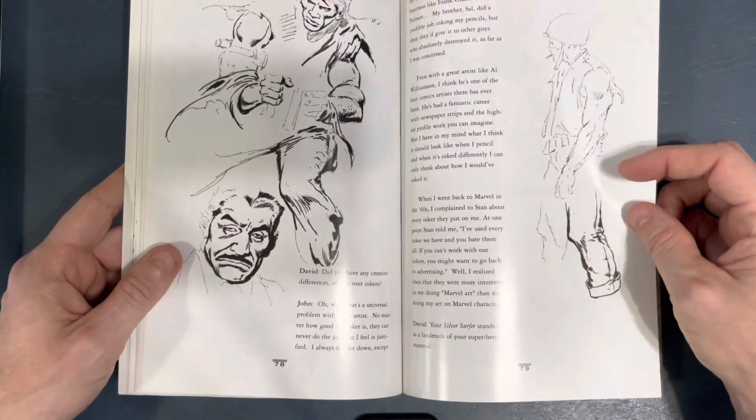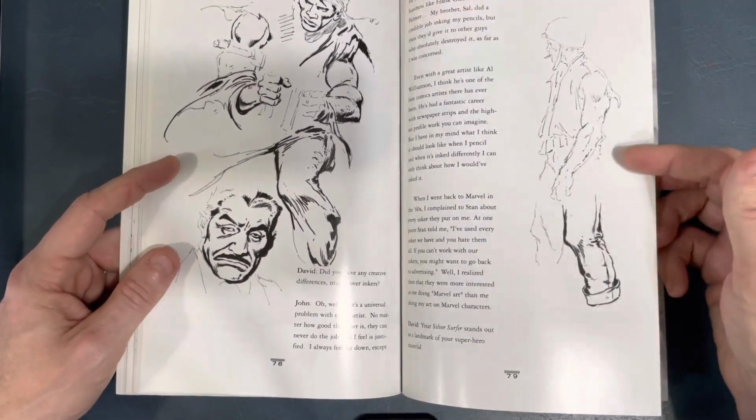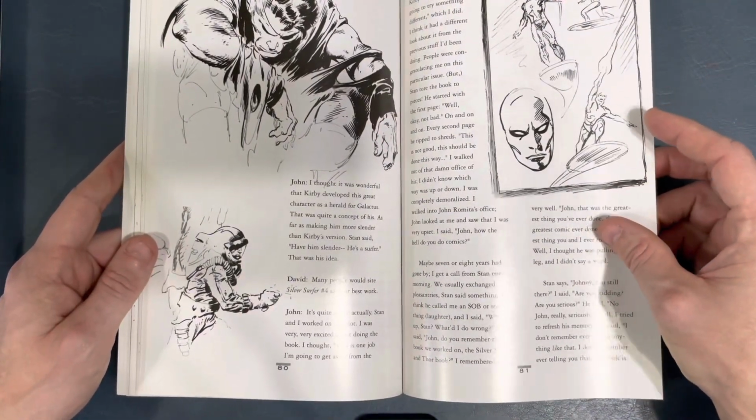How nice would it have been to see John draw Sergeant Rock? Just look at that. I don't believe he was doing a Sergeant Rock. He was just drawing a war thing, but this is very Sergeant Rock looking. That would have been fantastic. Nick Fury, some Silver Surfer sketches.